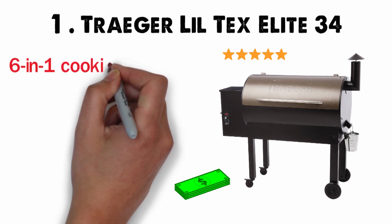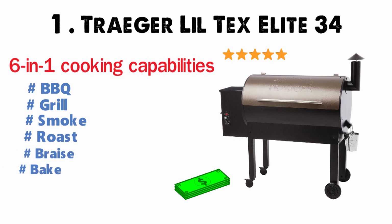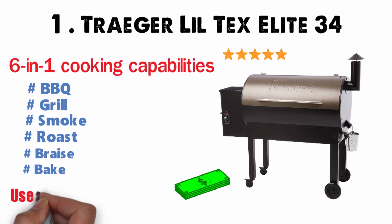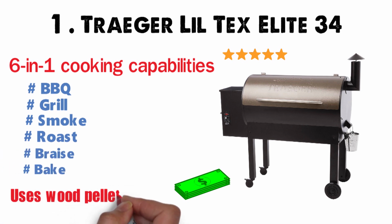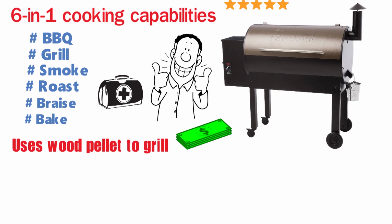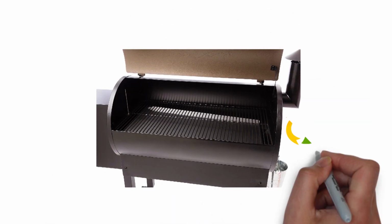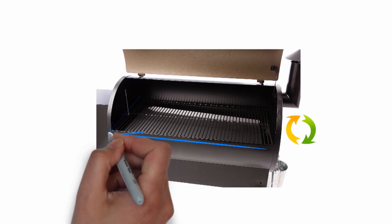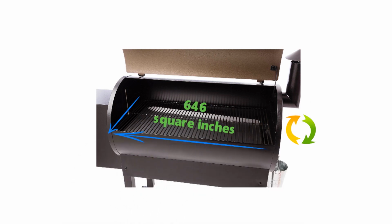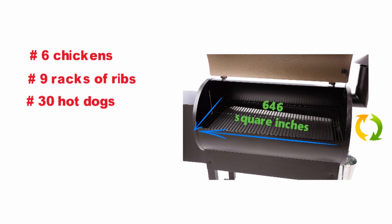If you're looking for versatility, don't skip over this one. With 6-in-1 cooking capabilities, you can barbecue, grill, smoke, roast, braise, or bake your way to a happy stomach. We love that it uses wood pellet to grill, which not only tastes better, but makes for a lower cancer risk than charcoal grilling. In addition, it produces less ash and mess. Rather than having to stand and flip over your food, true convection cooking will cook them all the way through. With a whopping 646 square inches of cooking surface, you can hold up to 6 chickens, 9 racks of ribs, over 30 hot dogs, or 20 hamburgers. That's a lot of food.